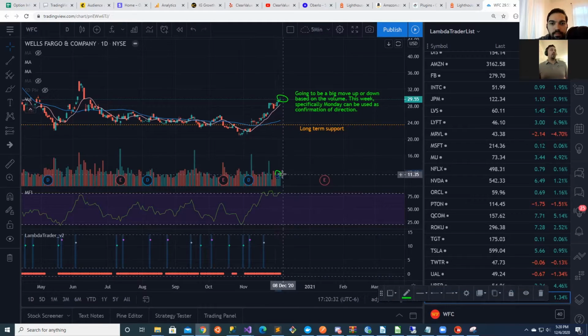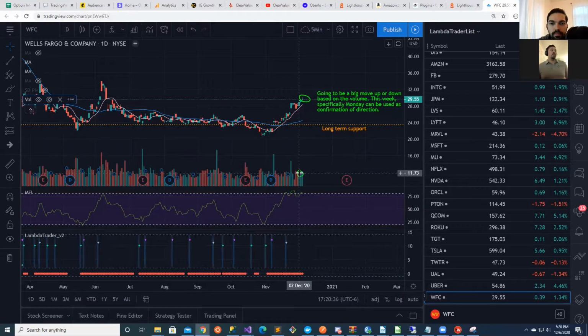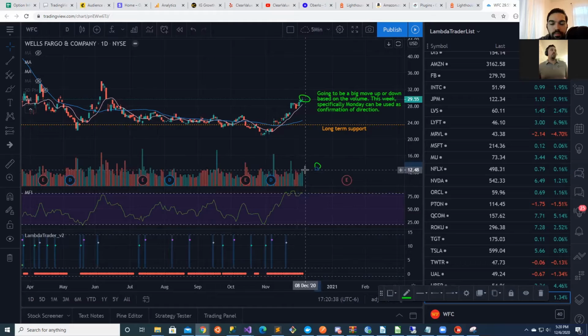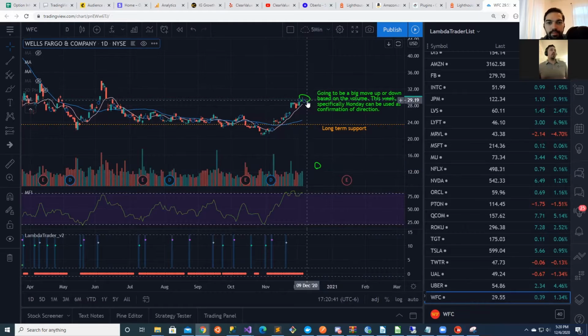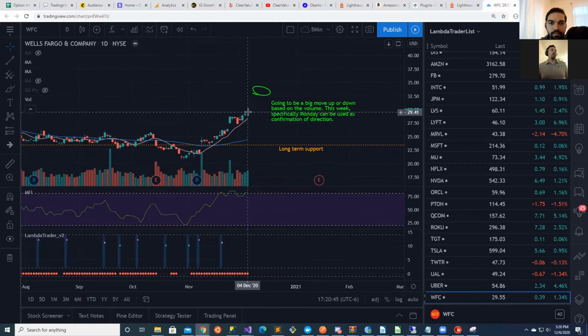Here I circled out the volume, which you can't see now that I moved it, but I circled the fact that volume and price were continuously moving up with smaller and smaller bodies, which means there is going to be a bigger move here. Price action really isn't telling us anything at this point, but we do have the volume to tell us that there are buyers. Let's look at Beyond Meat now.